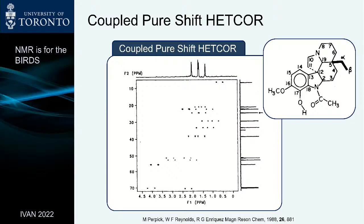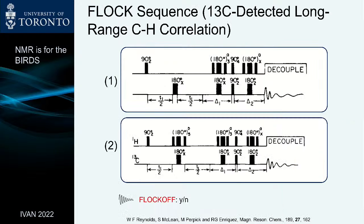But then I decided it was time to go back to long-range correlations and see if I could come up with a different way. As I mentioned, these fixed time or constant time sequences were temperamental to find optimum conditions, and simple HETCOR was better, but I thought you could still do better with simple HETCOR as well, and that's on the next slide. And that's where the famous FLOCK name came in. The first time I tried it was only with 2 BIRD pulses. It was essentially the same idea as what I'd been doing with COLOC, but this time the BIRD pulses were just before and just after the polarization transfer in these refocusing periods.